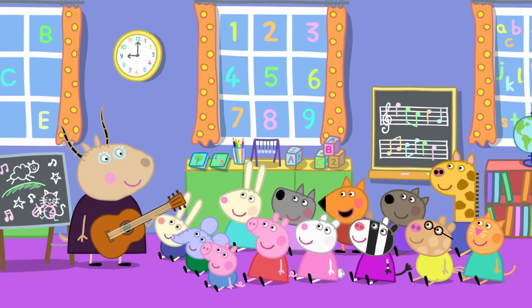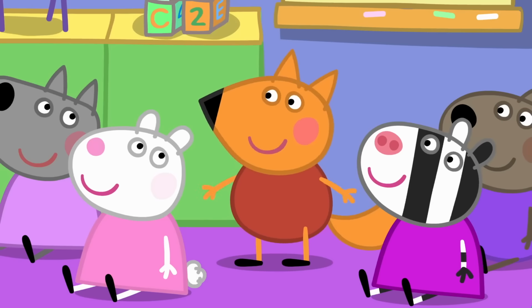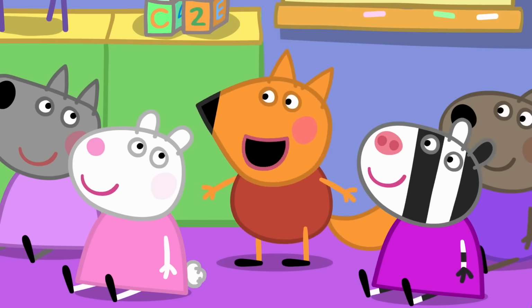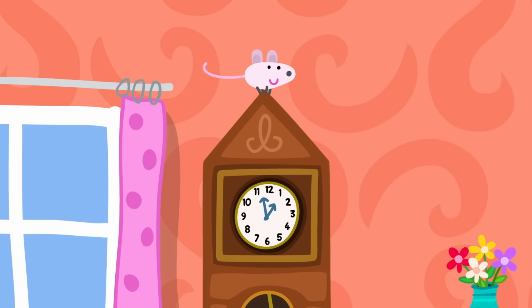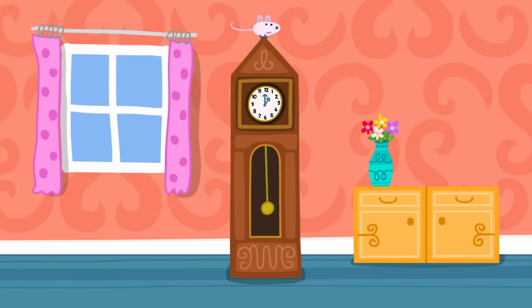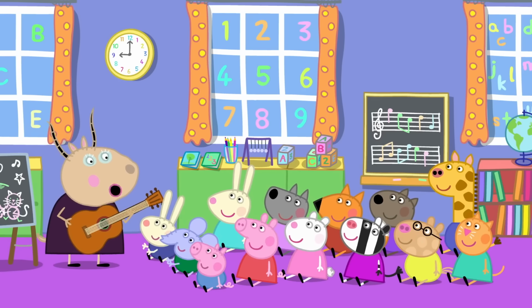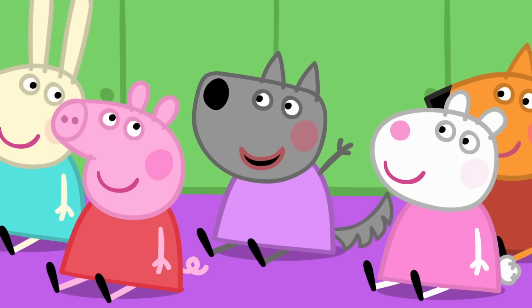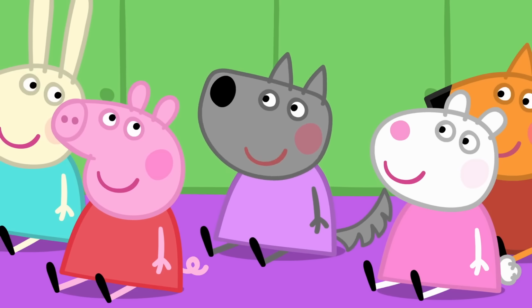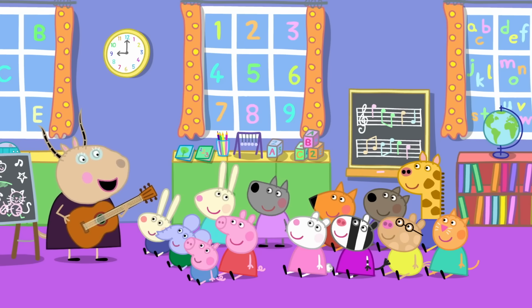Who's next? I know a rhyme about a mouse. Very good, Freddy. Hickory dickory dock, the mouse ran up the clock. The clock struck one. The mouse ran down. Hickory dickory dock. Oh, that one makes a lot more sense. Mice do like to run around. Madam Gazelle, I know a rhyme that has numbers in it. Excellent, Wendy. Please share it with the class.